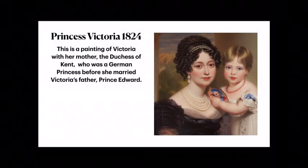This is Victoria in 1824. She is with her mother, the Duchess of Kent, who was a German princess before she married Victoria's father, Prince Edward.